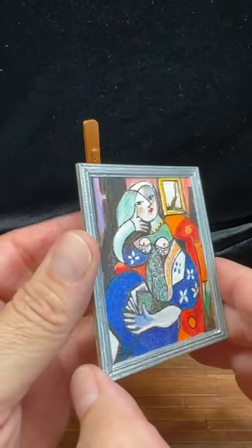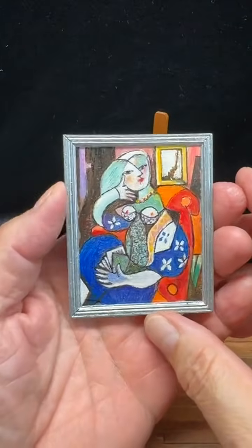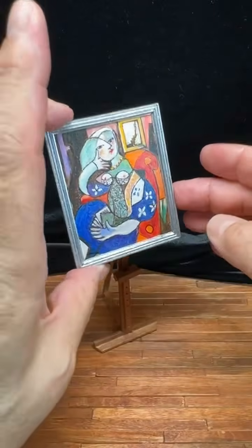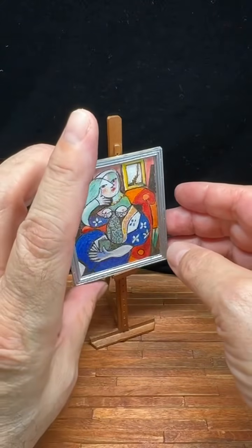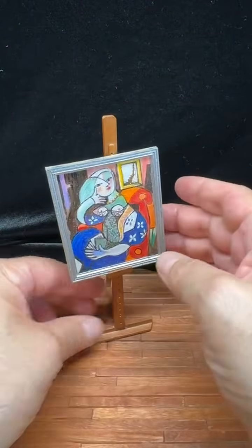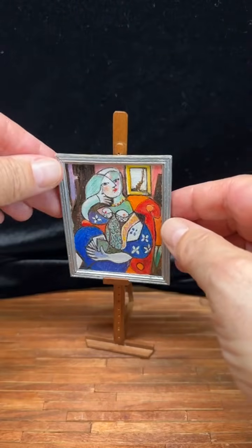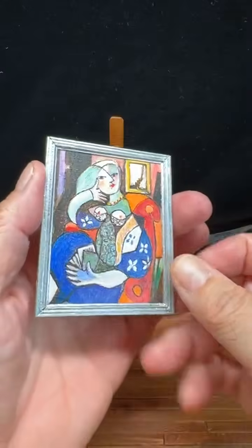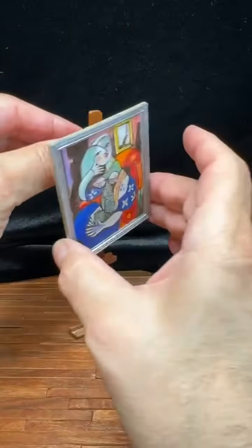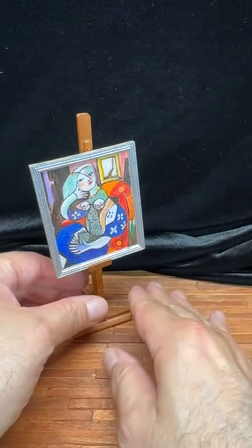I wanted to share some of the treasures that I picked up at the Tom Bishop show this weekend in Chicago. The first thing I wanted to share is just a beautiful reproduction of a Picasso by Josephine Meyer. She's an incredible miniaturist, maker, artist, and she made this beautiful painting. And I love it. I love Picasso. I love modern art in miniature, not necessarily in full scale, but I love it.